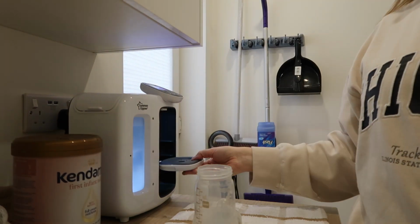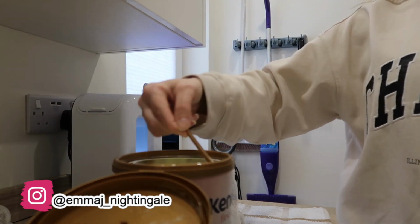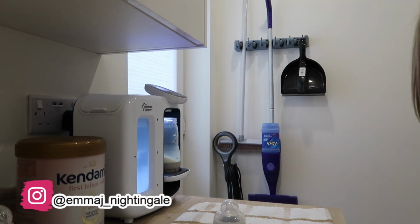Okay, so I'm just preparing her bottle, and then you'll see me going into the living room with Penny, where we'll just sit down again like we did before, just nice and quiet, so she can take her feed.